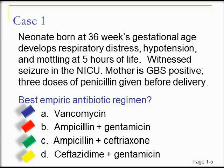So back to our patient. So the presentation within 5 hours of life suggests to us early neonatal sepsis. And so vancomycin wouldn't be the best choice in this case because we're not worried about coagulase-negative staph. We also don't have any gram-negative coverage for E. coli, which we actually would be concerned about in this case. Ampicillin and ceftriaxone actually provides adequate coverage for the organisms we're worried about.